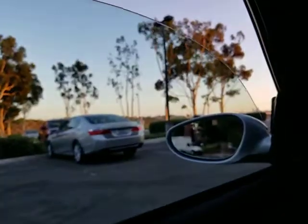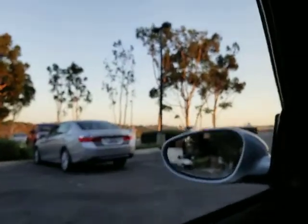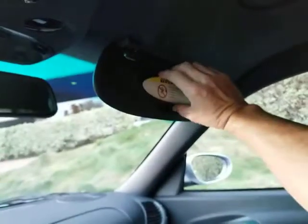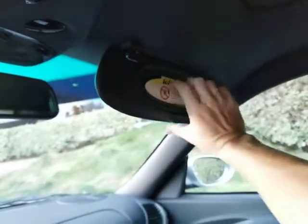The windows both go down and up, no problem, and when you open the door, it cracks open like it's supposed to, and when you close it, it goes up just a little bit to take up the slack. Both sides work. Visors, the vanity light works, and this one's missing the cover. Most of them are. So let's take a quick ride.